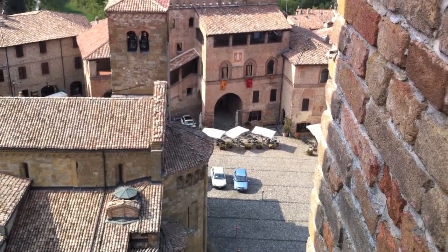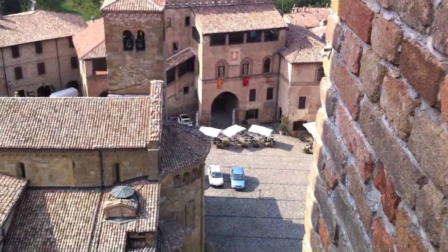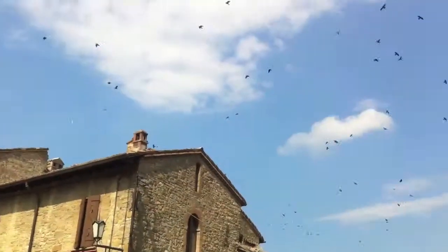I tried filming the piazza from all sorts of spots to find an ideal angle, but the best view was the one enjoyed by the birds circling above.